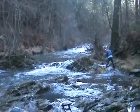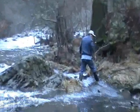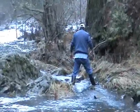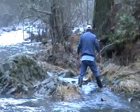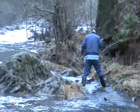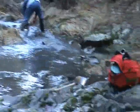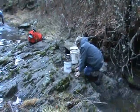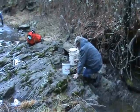Well, we have arrived down at the water. As you can see, Tom over here is setting his sluice in a little side stream there, just to stay out of the main flow. And Wayne is already digging in cracks in the bedrock. And Wayne is a crack and crevice kind of guy.